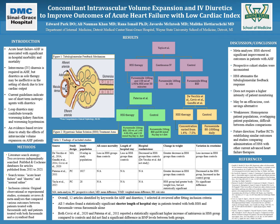Yela et al. found that the intervention group had greater body weight loss over the control group, but this was not statistically significant. There was no significant difference in creatinine change between the two groups. Interesting to note, Kovic et al., one of the meta-analyses, and Paterna et al. reported a statistically significant higher increase of natriuresis in the hypertonic saline solution group compared to controls, and did not find a significant difference in BNP levels between both groups after treatment.